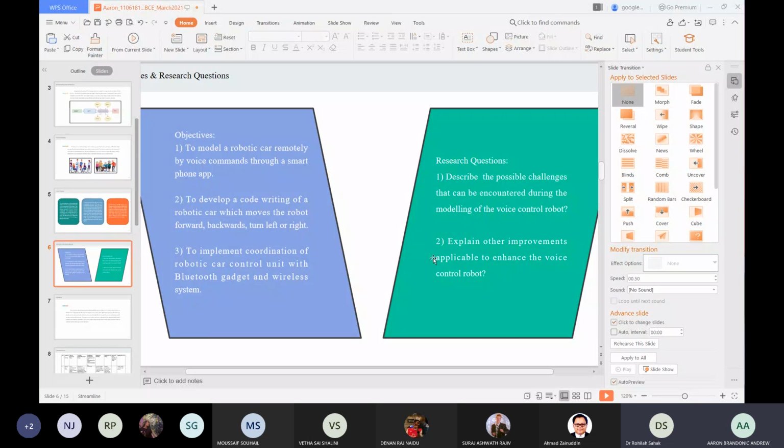Yes, miss. Actually, I simplified the thing. I think it got lost in translation. I wanted to say that to make a robot car that can work using a smartphone. Okay, okay.